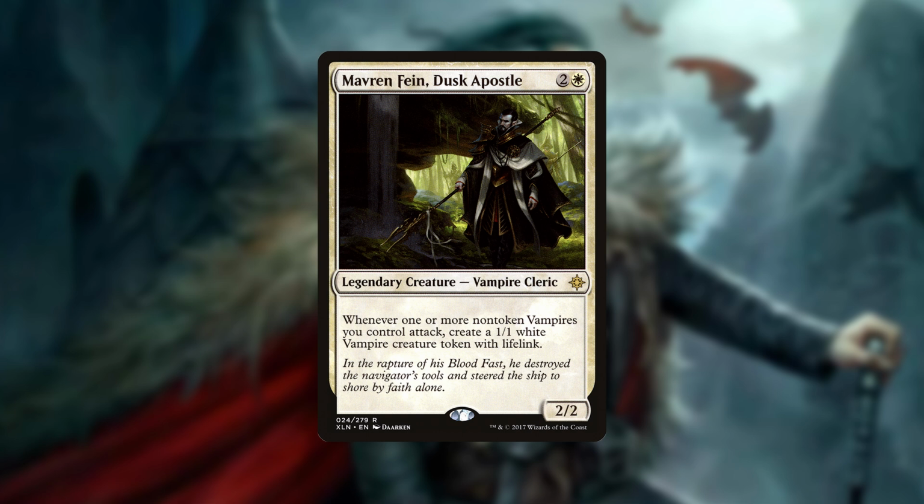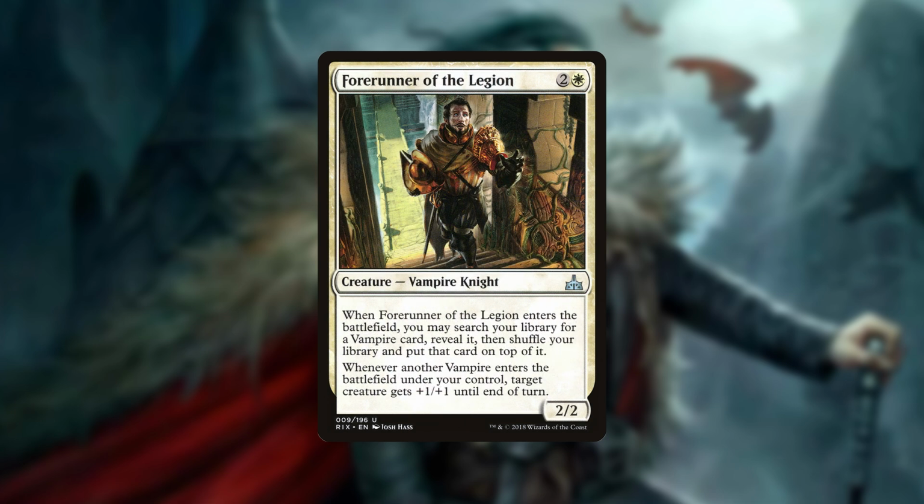On the same note, we've got Forerunner of the Legion. It's a vampire knight for 3 mana. Enters the battlefield, you search your library for a vampire card, reveal it, shuffle it, and put it on top. Whenever another vampire enters the battlefield under your control, target creature gets +1/+1 until end of turn. So it's like Vampiric Tutor for vampires.